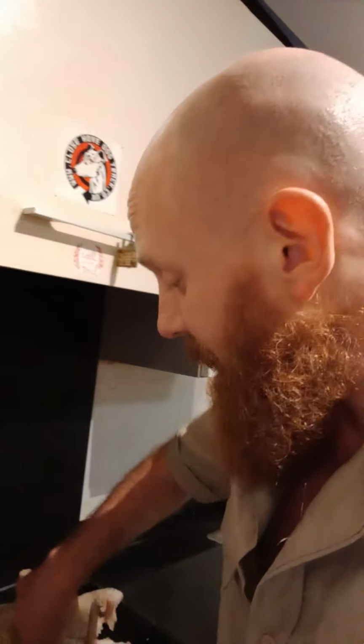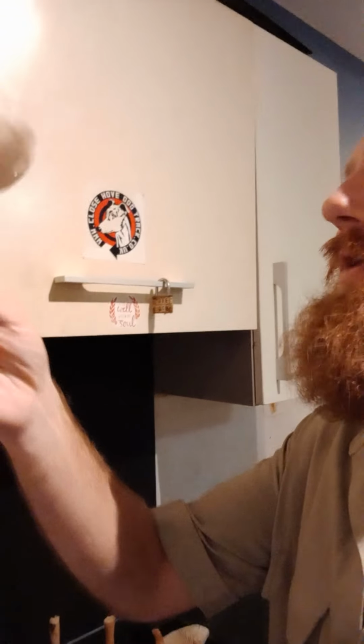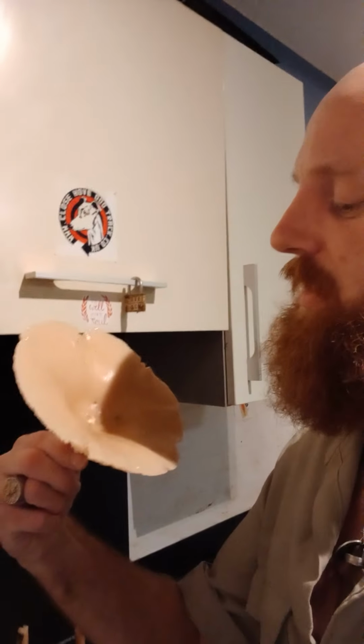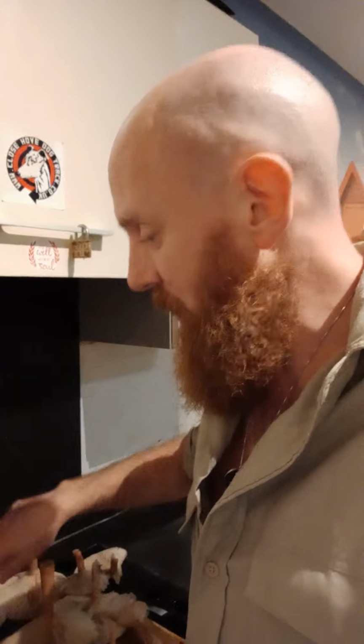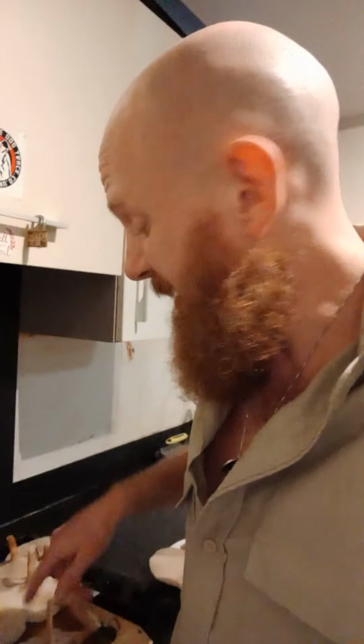There are some deadly lookalikes though. There's one called, I wish I knew the Latin names, the fool's funnel, and it's quite similar actually. I was a bit concerned looking at it, because I've never had them before. I see a lot of people eating these and collecting them, but you have to be so careful. The fool's funnel, very similar in look, but it's smaller. It won't get to this kind of size.